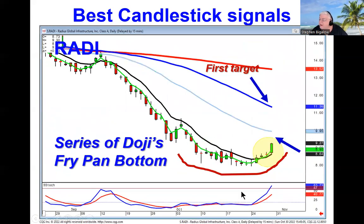Now, the best signals that you can identify: remember, out of the 50 or 60 candlestick signals, there's only 12 that you really need to learn. And one of those is the doji. Notice all the indecision down here forming your fry pan bottom. This is a very high probability breakout trade where you can see dojis and a fry pan bottom. Now we've got kind of a double doji sandwich, implying that if this opens positive on Monday, your next target is likely up here to the 50-day moving average.